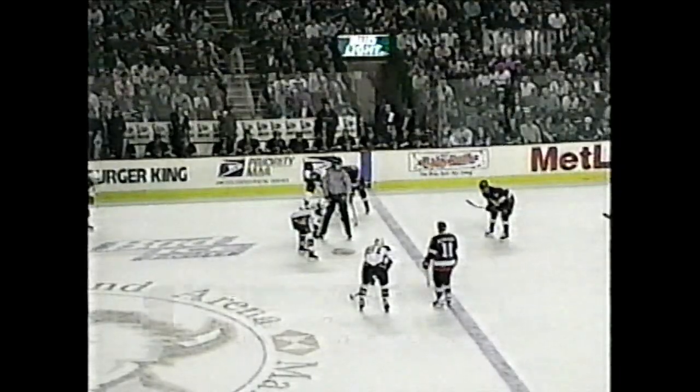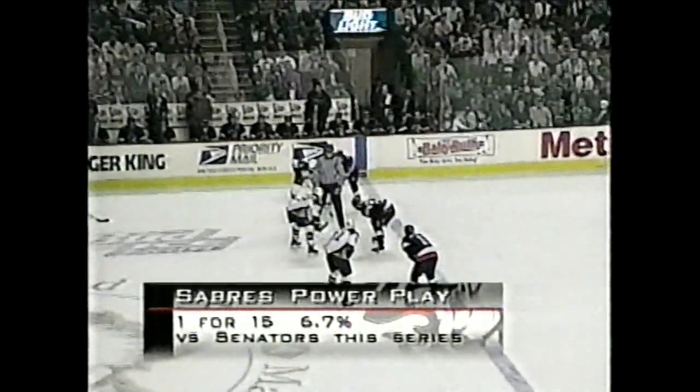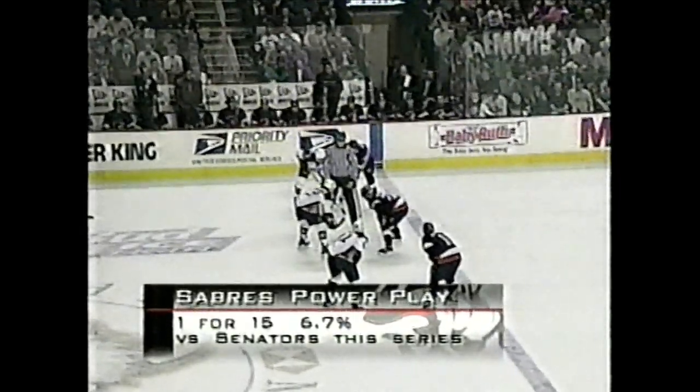Now, the linesman Hire was over at the Ottawa bench, and he goes over to report to the referee, Marawelli. One thing that Buffalo hasn't done well on the power play is when they lose the puck in the Ottawa zone, getting it back. And of course, that's perhaps sometimes where the size factor comes in, where oftentimes they're not strong enough along the boards.